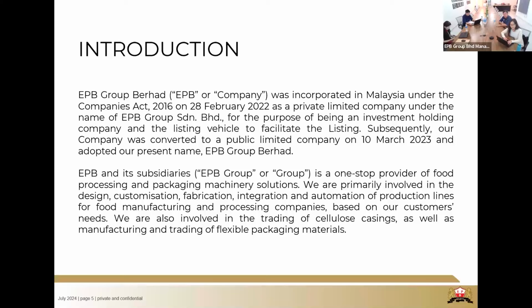The group itself is made up of several different subsidiaries that provide a one-stop solution for food processing and packaging machinery solutions. We're primarily involved in the design, customization, fabrication, integration, and automation of different production lines, particularly used by the food manufacturing industry. And we base what we make on whatever our customers' needs are, generally speaking. We're also involved in several different complementary products to our machineries, namely cellulose casing, as well as the manufacturing and trading of flexible packaging materials.